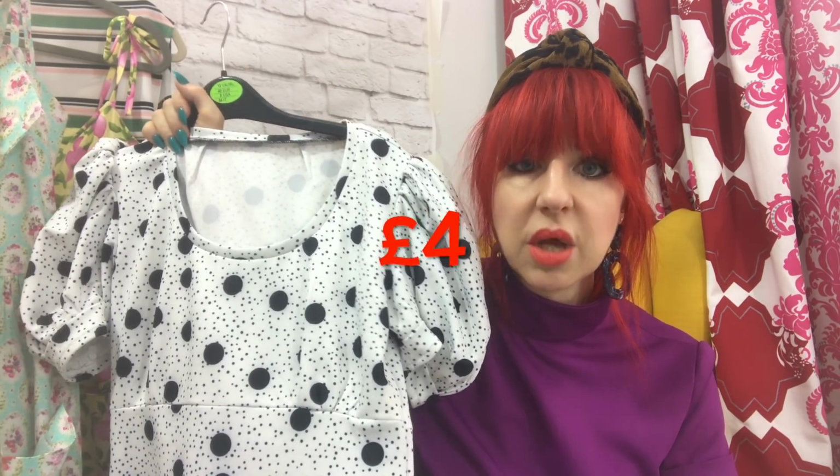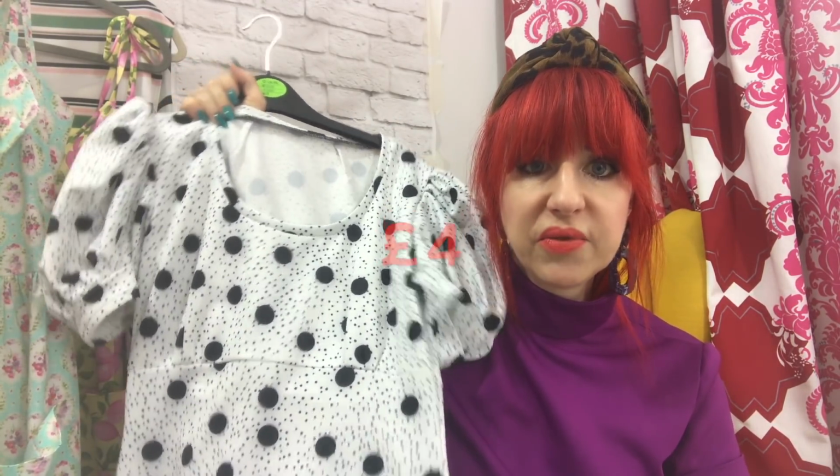So, although it's been a long time since I picked up this fabric, I think the fabric probably cost me £2, and the pattern for this was a gift, but I think that shop was selling them for about £2 each, the vintage patterns. So that dress came in at £4.